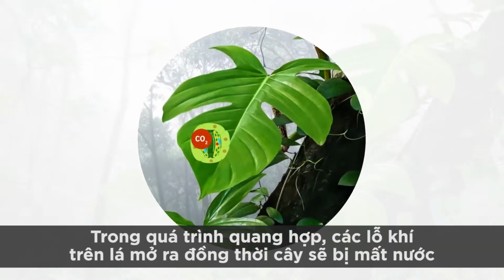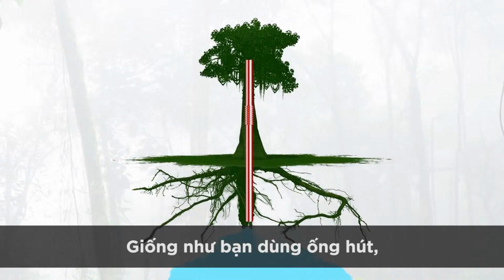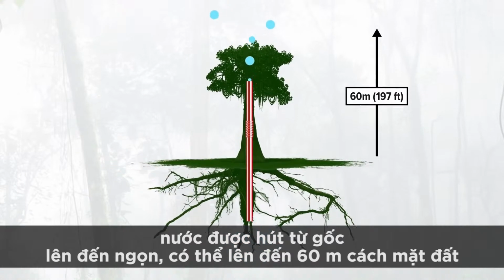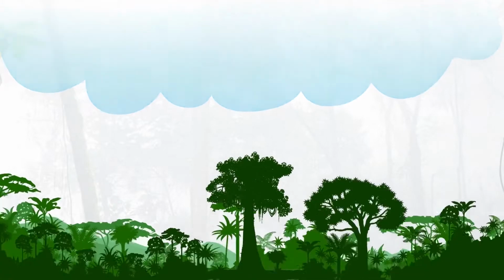When pores on leaves open up during photosynthesis, plants also lose a lot of water. Like what happens when you suck on a straw. This evaporation pulls water from the roots to the tops of trees up to 60 meters off the ground. A large tree in the Amazon can release 1,000 liters of water into the atmosphere every day.